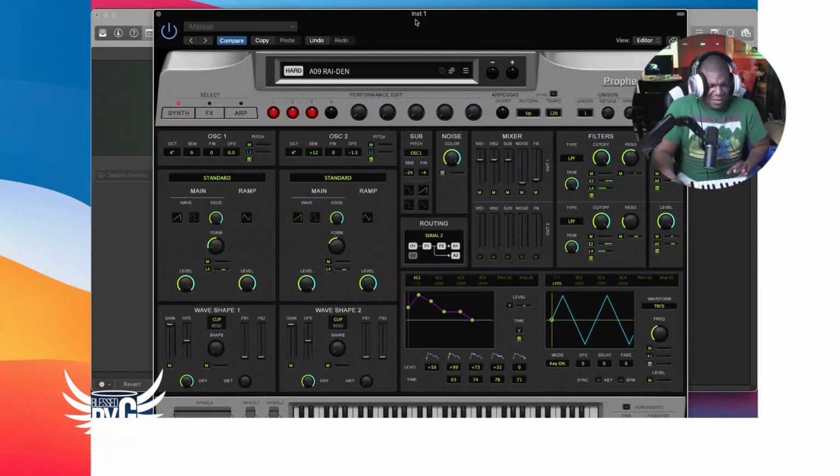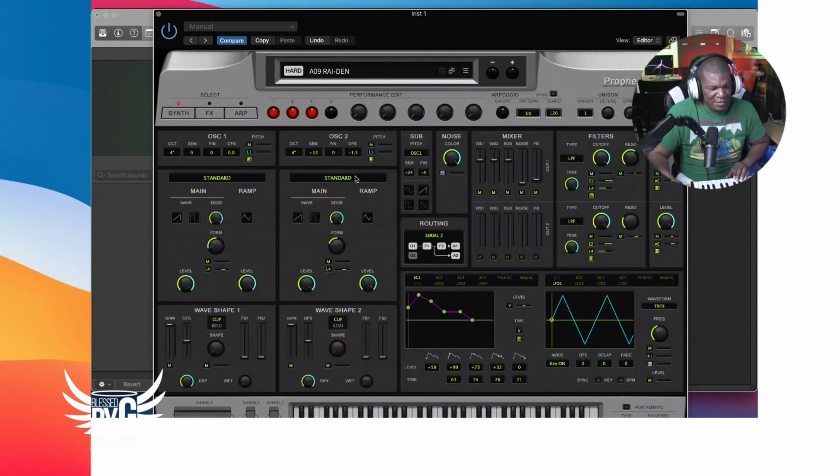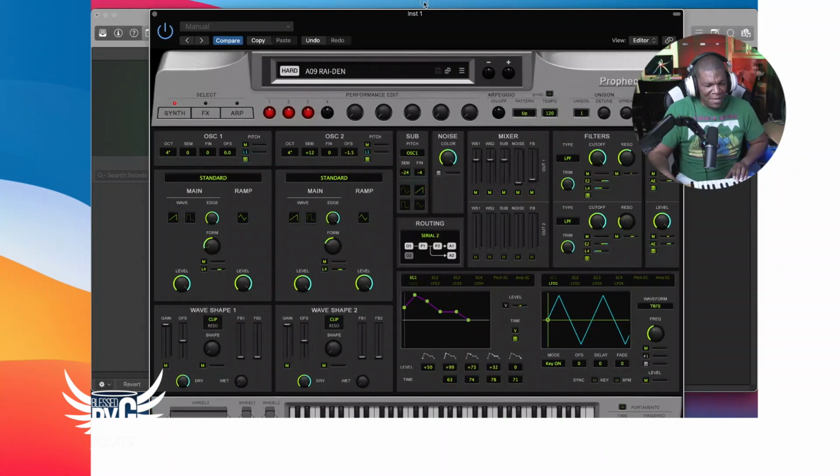But this instrument right here. Now, I am not familiar with this Prophecy instrument, but this thing here is nice. I went into the hard synth lead, and the second sound that I got to was this sound called Raiden. Yeah, that thing right there is dope. And you go in here, let's click on the sound and get back to that GUI there. And it's got some pretty interesting controls on it that I can understand a lot better than what I was looking at on the other one.